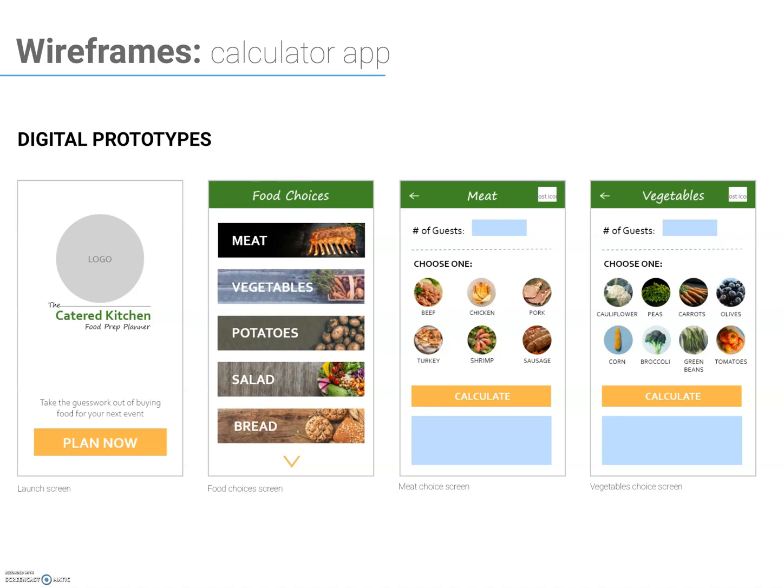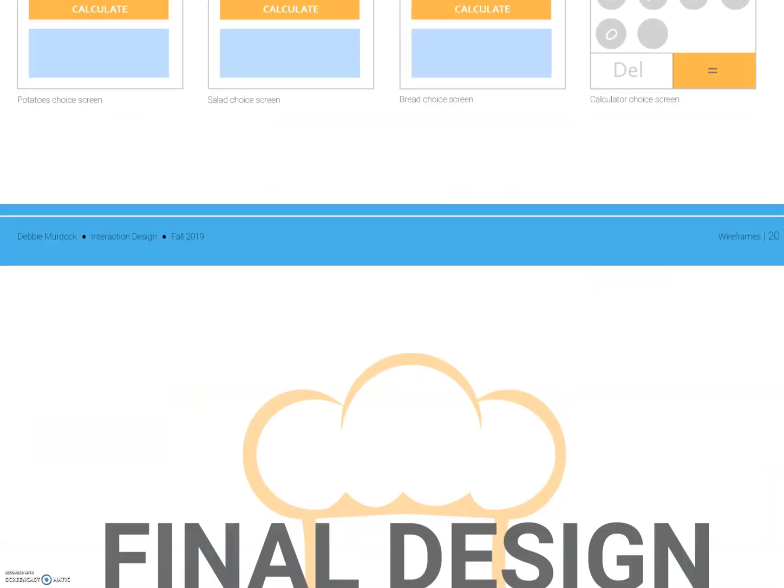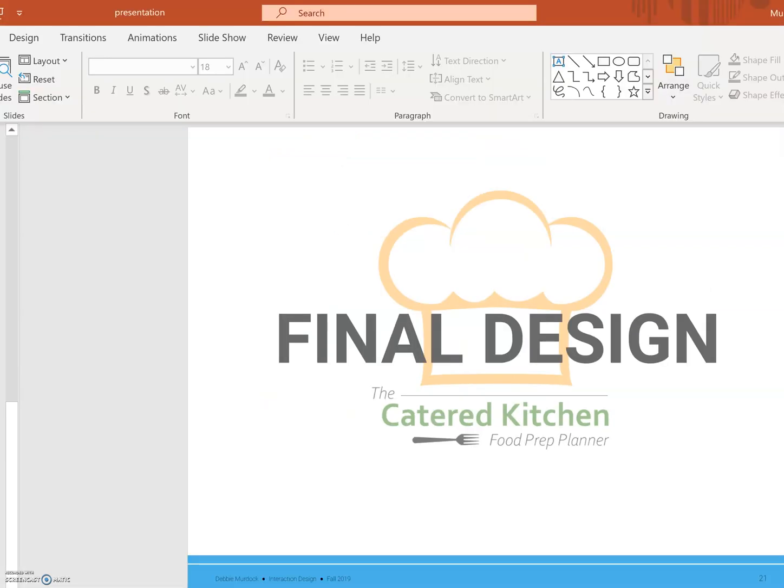It was also pointed out that in my earlier prototypes, I had a redundancy in wording. I would have salad up here and then choose salad down here. So I changed the wording in order to not have that repetition. So all of this feedback helped to improve the final design. And we'll go ahead and switch gears and go to the prototype.